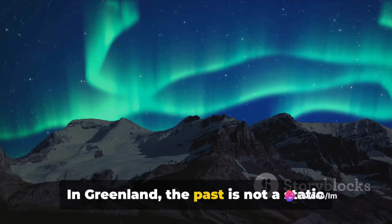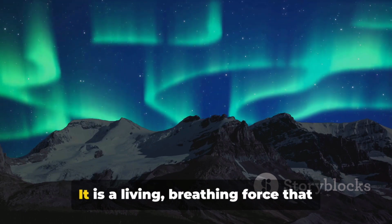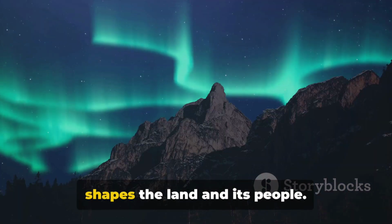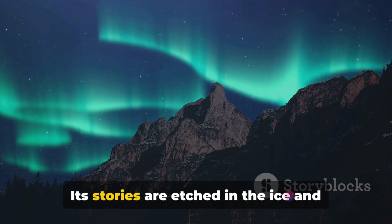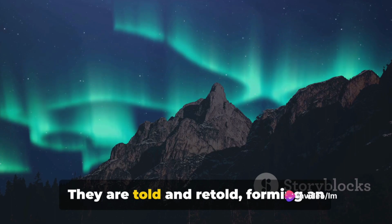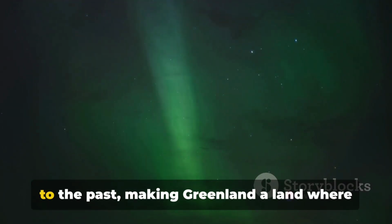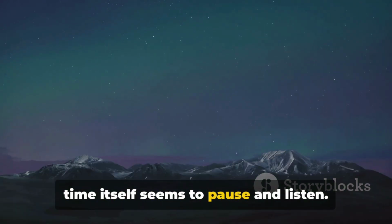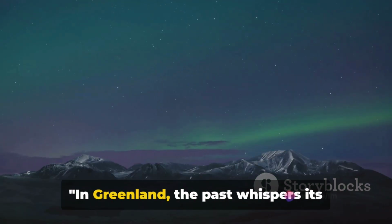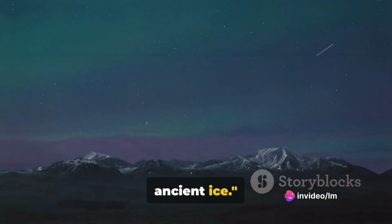In Greenland, the past is not a static entity, locked away in history books. It is a living, breathing force that shapes the land and its people. Its stories are etched in the ice and carried by the winds. They are told and retold, forming an unbroken thread that connects the present to the past, making Greenland a land where time itself seems to pause and listen. In Greenland, the past whispers its tales through the howling winds and the ancient ice.